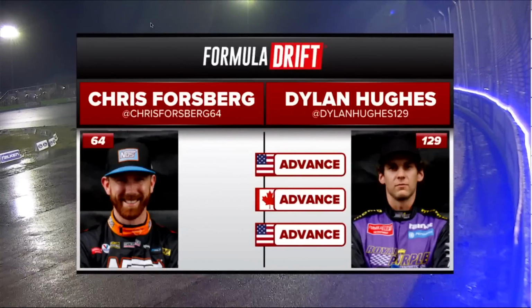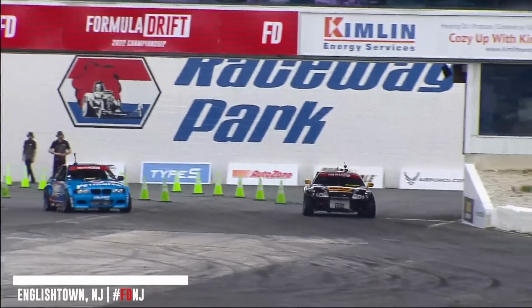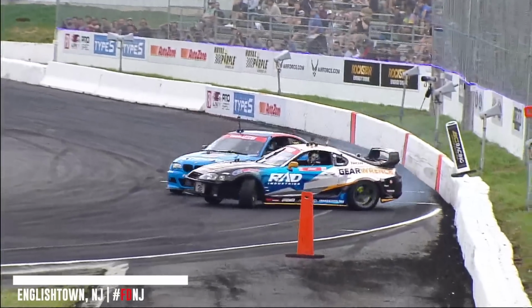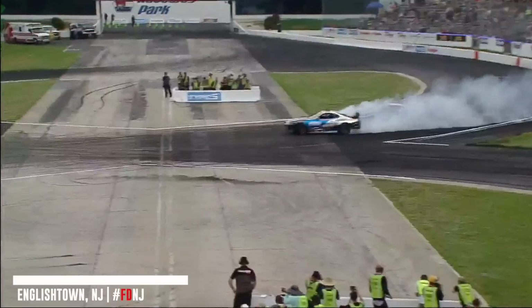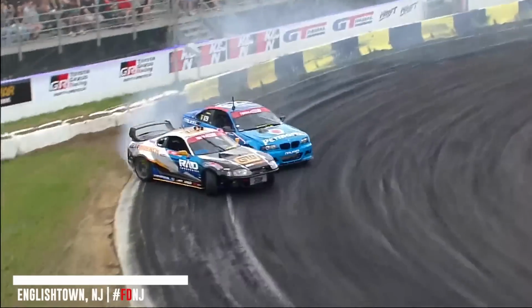Congratulations, his first ever win, that 2JZ power. And our homeboy, here we go, Dan Burkett, Rat Industries, Gearwrench, comes on in. Big swing there. And you talk about Dan Burkett, Ryan, and here he is, back in it. Great job by Dan Burkett.